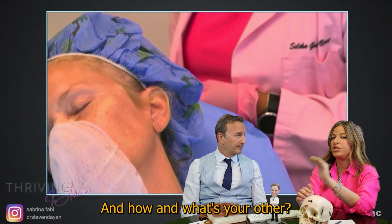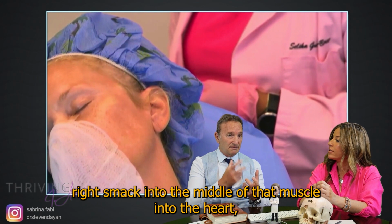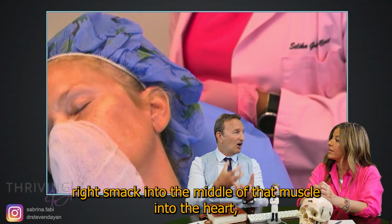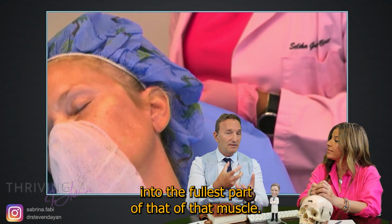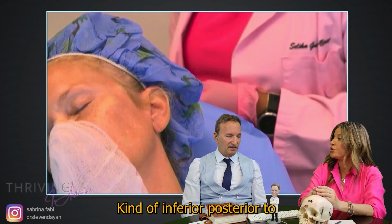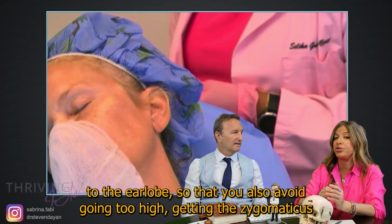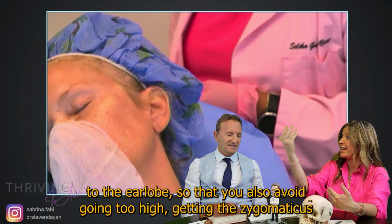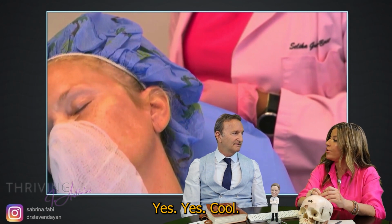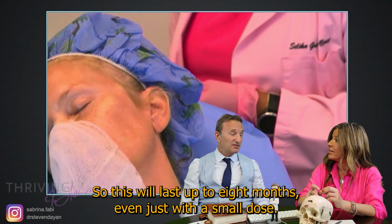And what are your landmarks here? I just go right into the middle of that muscle, into the fullest part of that muscle, but staying inferior and posterior to an imaginary line drawn from the oral commissure to the earlobe so that you also avoid going too high and getting the zygomaticus. And how long do you tell patients it's going to take effect? This will last up to 8 months, even just with a small dose.